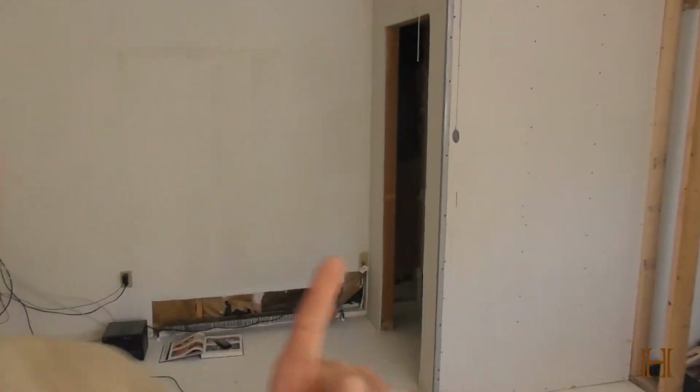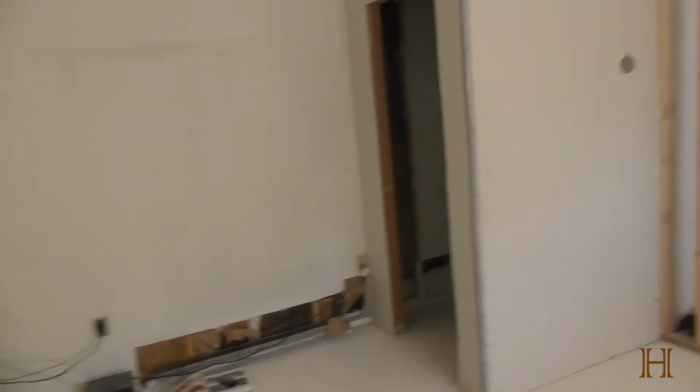All right, guys, another second for you, another frame for you, many more hours of work for me. Progress, progress, progress. We got a framed bathroom.